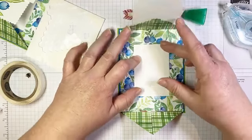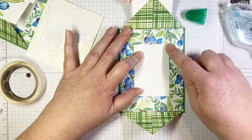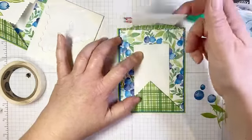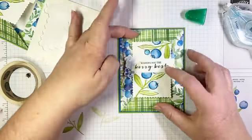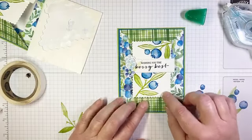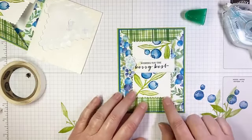Now I forgot to give you the dimensions on this piece. This is 2 1/4 by 3 3/8. You could probably get away with 3 1/2 if you had to, but I just took off that 1/8 of an inch just to be on the safe side.